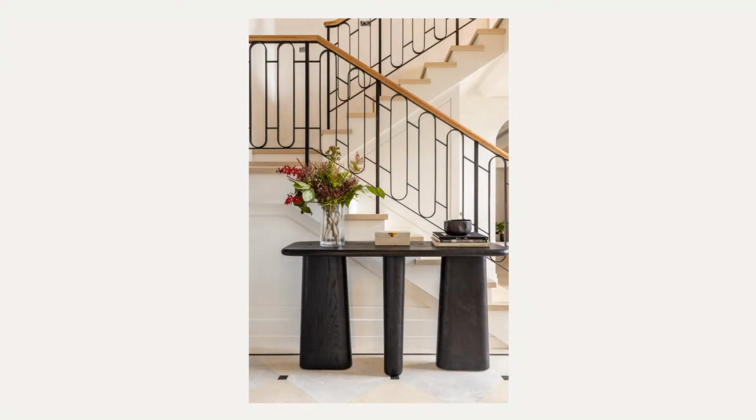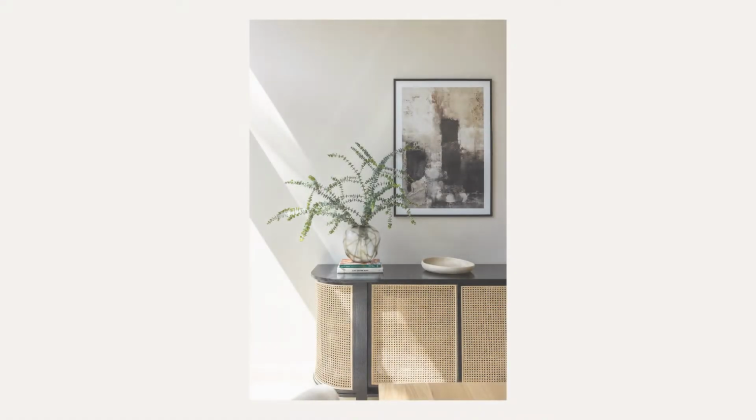Let's start with the foyer. Here's where you definitely want a sense of wow. Select a large vase for a tall and grand arrangement. This can be done with both flowers or even branches of greens.